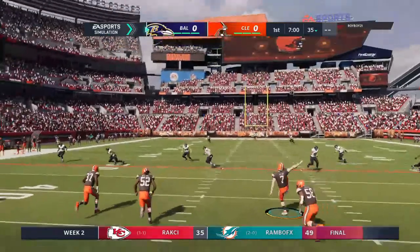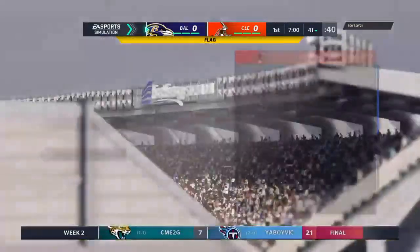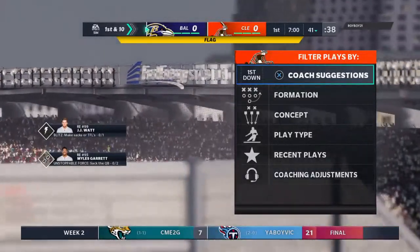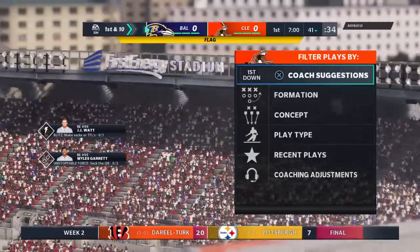Hope you're enjoying it wherever you are as we are off and running on EA Sports. And they're going to mark that where it went out of bounds, so really good starting field position up past the 40-yard line.